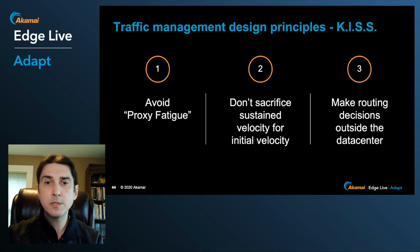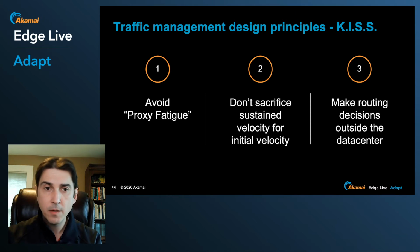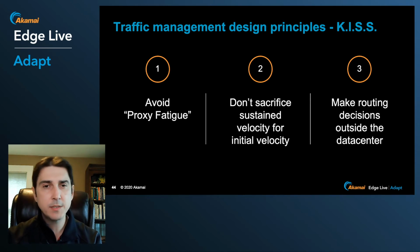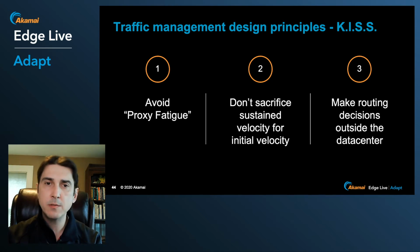So what can we do to prevent that? Well, really it comes down to simplicity. And we can think of simplicity in really three ways. One is something we call proxy fatigue. And proxy in this instance can mean maybe an HAProxy, Nginx, a function, but it's another layer of processing that you have to implement to do some traffic management or failover.